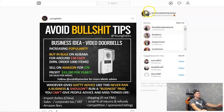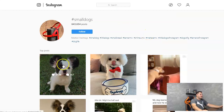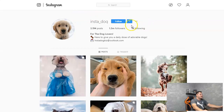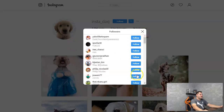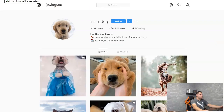So here is what most people do. Let's say I type in small dogs, okay? And I'm gonna go to those posts. Here's what most people do. They find an image, they go to the page, they click on all the different followers, and they go and follow every single one of these people, right? Now, that's one way to do it, but is that the right way? No, that's not the right way. And here's why this doesn't work.